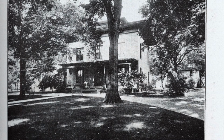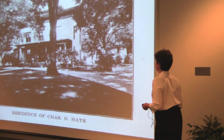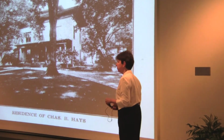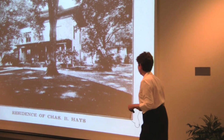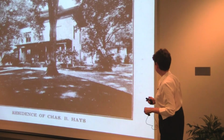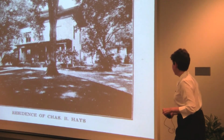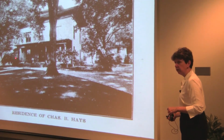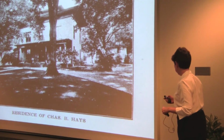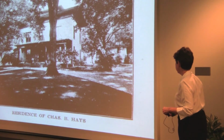This is actually a photograph from 1909 when the home was owned by Charles Hayes. And I apologize because I think when I was doing a PowerPoint I made it a little too wide. But it's interesting when you look at the portico or porch that's on this house in 1909. So the Stewart house, or at that time, the residence of Charles Hayes.